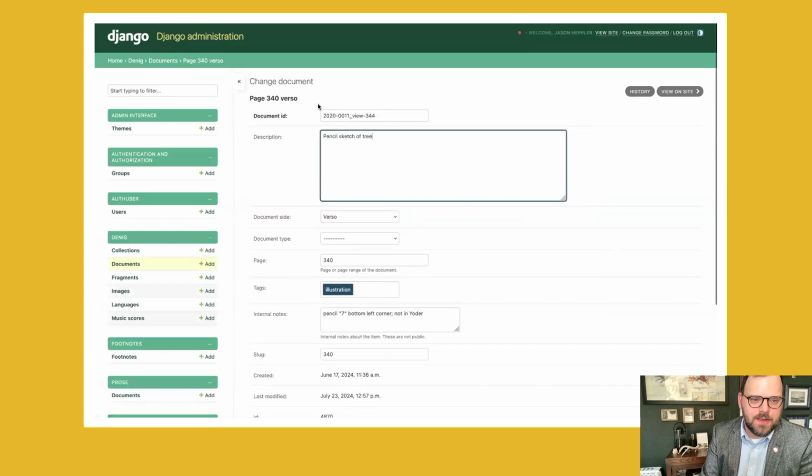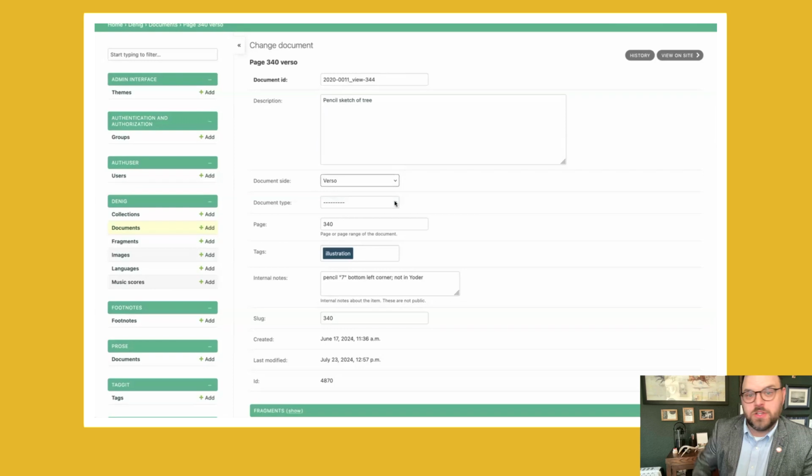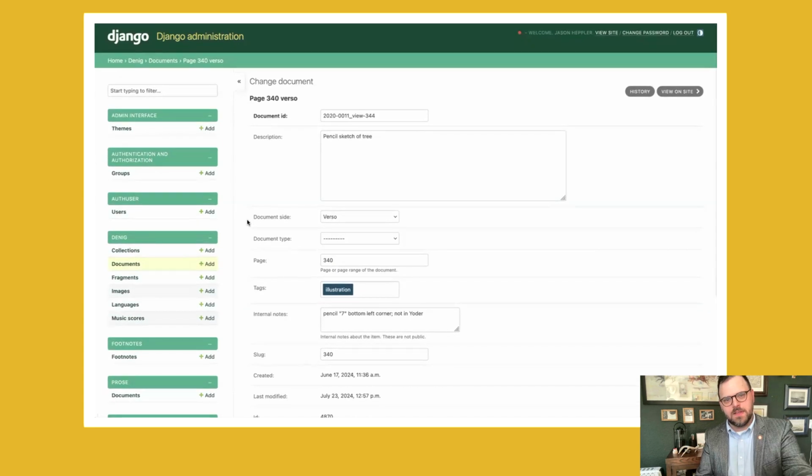Everything has a unique identifier. There's descriptions if they're needed. There's the side of the document that you're looking at. There's different types of documents if we need them. The page that we're looking at, and so on and so forth. Most of this came to me as a spreadsheet, filled out by the team, that included all of these metadata fields. I'm pretty sure what we ended up doing was I built these interfaces and then generated a spreadsheet out of that and passed that off to the Winterthur folks.